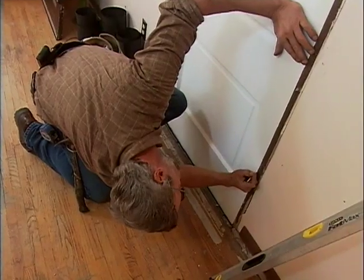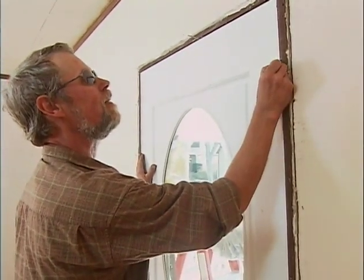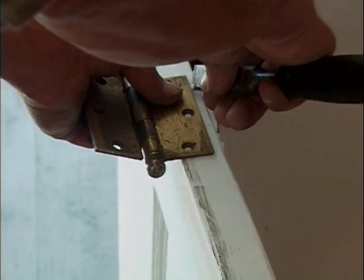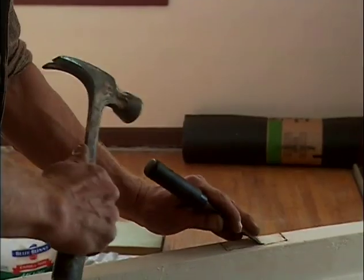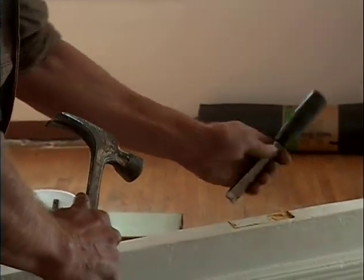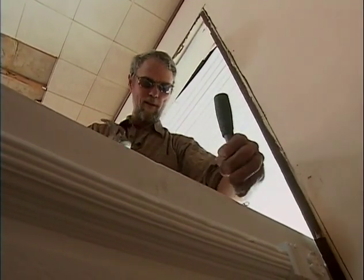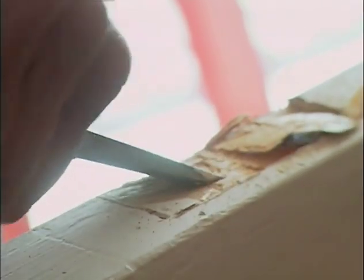I hinged the door according to the hinge marks that were on one of the side jambs. I put three hinges on the door instead of the two that were there. So the hinges on the jamb lined up with the hinges on the door, so I didn't have to fill the old jamb hinge holes. Norm Abram would have a type of thing where he would just chunk it out with a motorized deal, I guess. But we'll just chip it out with a chisel.